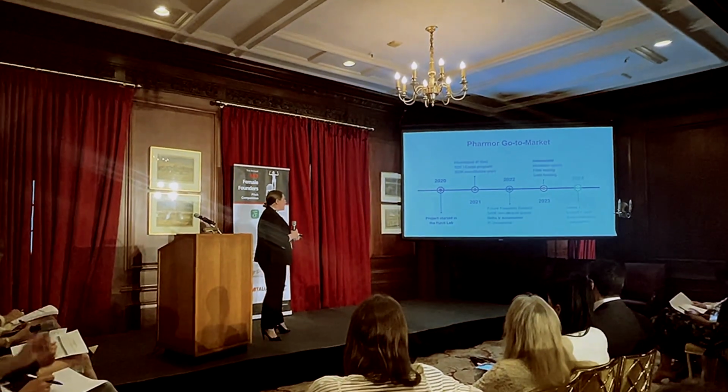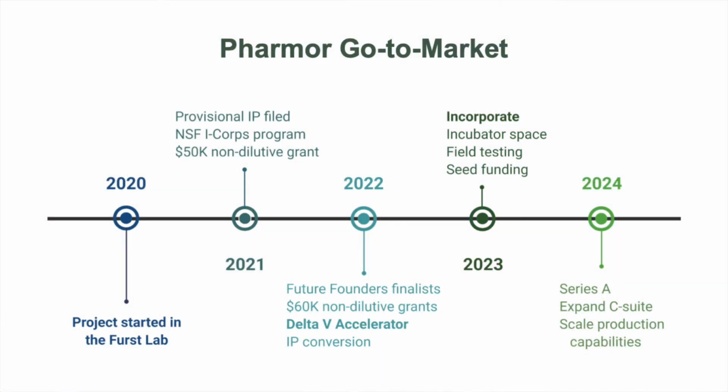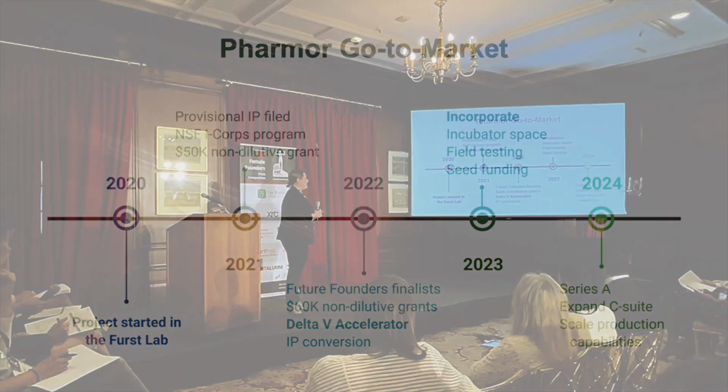And so where we are now is we've raised some non-dilutive funds, and we're doing the Delta V Accelerator this summer. We plan to incorporate in early 2023, followed by a Series A round in 2024.